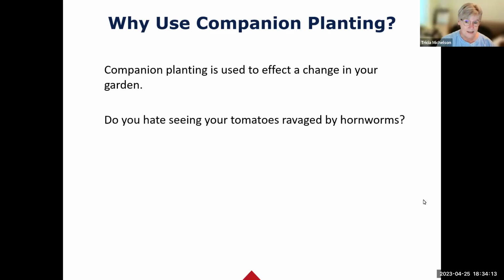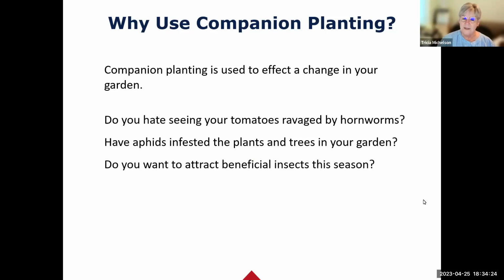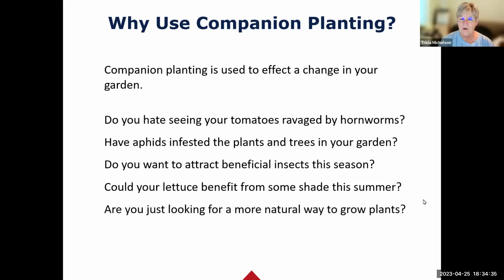Do you hate seeing your tomatoes ravaged by hornworms? I know no one's saying yes to that. Have aphids infested the plants and trees in your garden? Would you like to attract beneficial insects? Or could your lettuce benefit from some shade this summer so it doesn't bolt? Or are you just looking for a more natural way to grow your plants? All of these are excellent reasons for choosing companion planting.